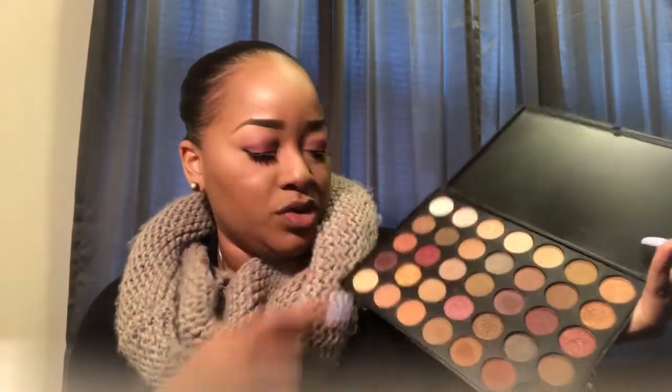Now, that is one thing I do not like about this palette, is that it doesn't have any names. I don't know what I'm supposed to do. Am I supposed to go online and just Google the palette and look it up that way? I don't understand why it does not have any names beside each shade. Unless they just don't have it and it's just the color. But does Morphe not sell individual shadows? Because if I just want that color, how am I supposed to get it? I have to buy a whole palette? Or is that all they do, is sell palettes? I don't really know. Maybe I should look it up. Maybe they're just palettes.